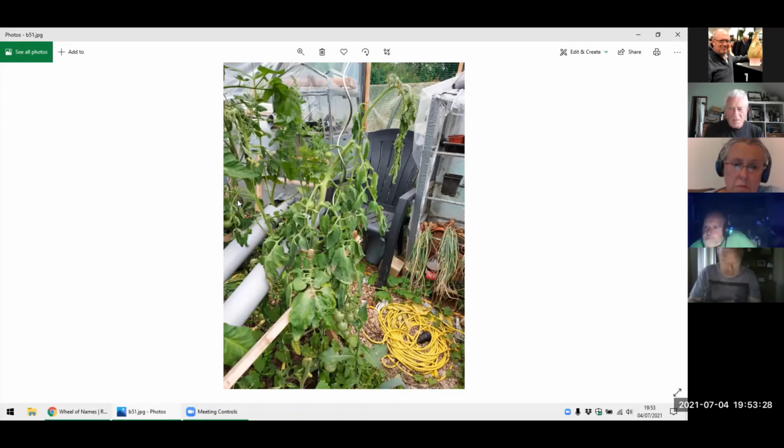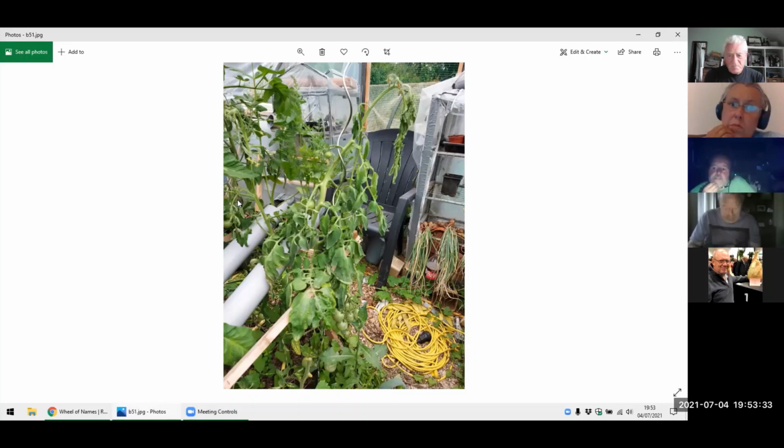Could be. I'd have a look at the roots if I were you. I think there's some sort of grubs have got a hold of the tomato roots. I've seen it before. Could be on a swale. Yeah, like weevils, something's got hold of the roots. I think it's tomato wilt.